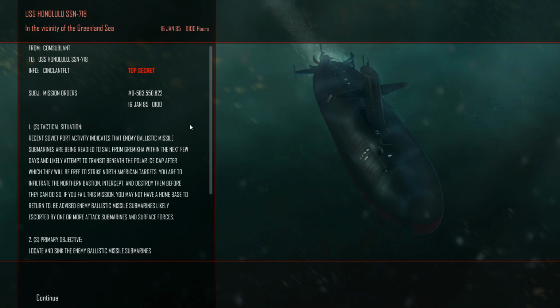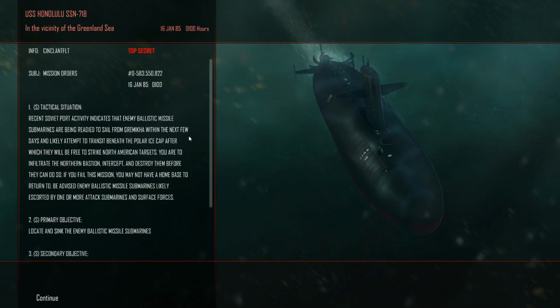Okay. Now it looks like we have the final push coming up. Recent Soviet port activity indicates that enemy ballistic missile submarines are being readied to sail from Gromyka within the next few days and will likely attempt to transit beneath the ice cap, after which they'll be free to strike North American territories or targets. You are to infiltrate the northern bastion, intercept and destroy them before they can do so. If you fail, you may not have a home base to return to. Be advised, enemy ballistic missile submarines likely escorted by one or more attack subs and surface forces.